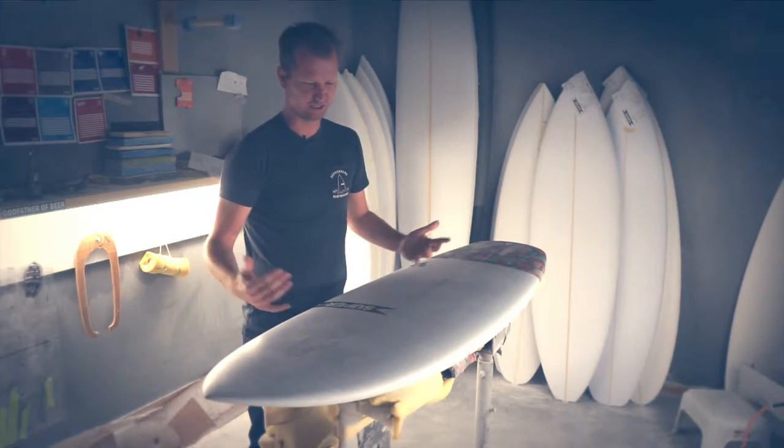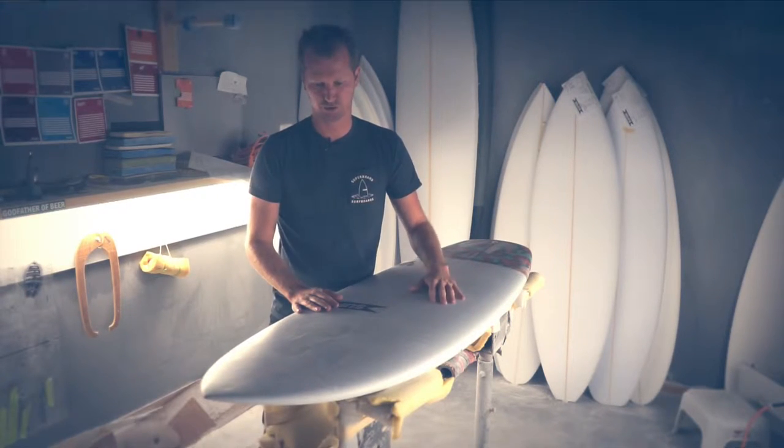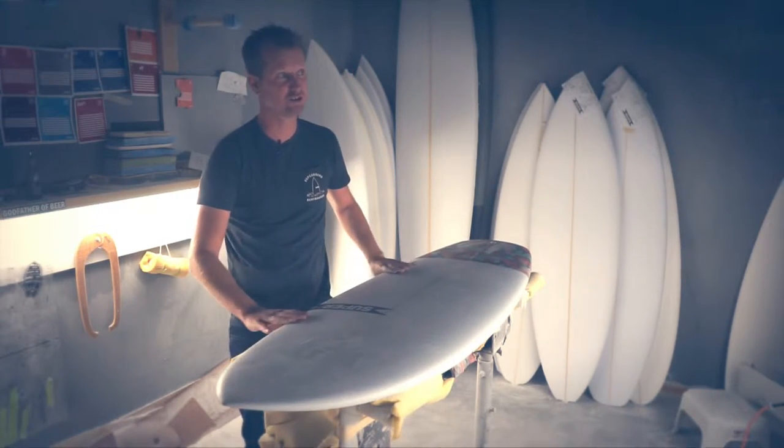Outline just wide and stubby. We bring it right back in. You ride this probably 6 to 8 inches shorter than what you might ride your short board.